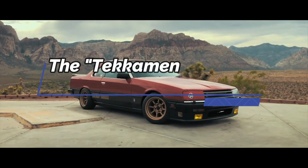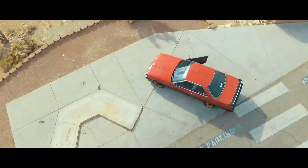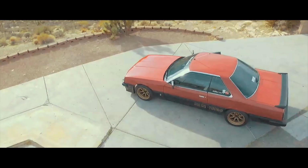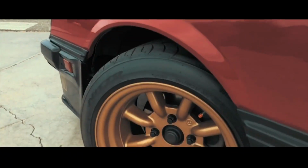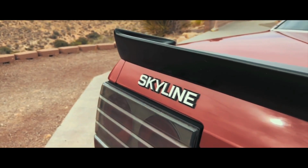The Tekka-men Nissan Skyline R30. The Skyline GT-R name would be gone in the years following the oil crisis, although Nissan continued to produce conventional cars for everyday use, some more attractive than others. The R30 series debuted in August 1981 with a range of 4- and 6-cylinder engines that were mostly shared with other Nissan/Datsun vehicles.